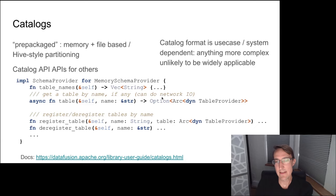And again, the API is not complicated. It's like, tell me all the tables that are in your schema. What are their names? Given a name, give me the thing that provides me the data about it. So the API is not complicated to implement. Of course, implementing a catalog is probably pretty complicated. But the other thing I wanted to point out is that this is async, so you can do network transfer here, if you have a remote catalog, for example.